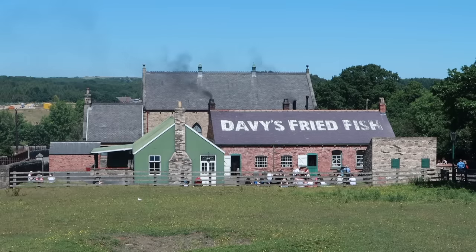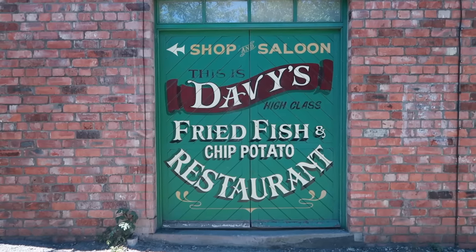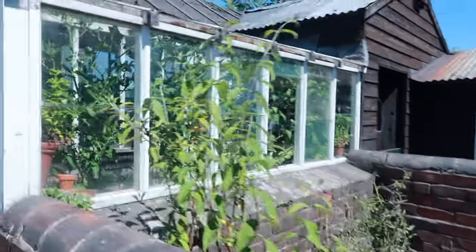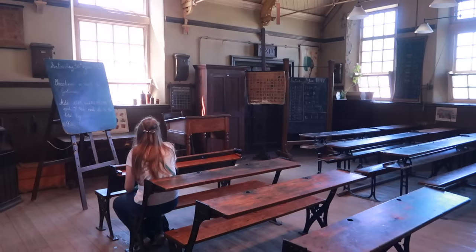There's a fish and chip shop, where the food is cooked traditionally in coal-fired ranges. A Methodist church. Another set of houses, complete with allotments and greenhouses. And an old school, featuring several classrooms and a schoolyard.